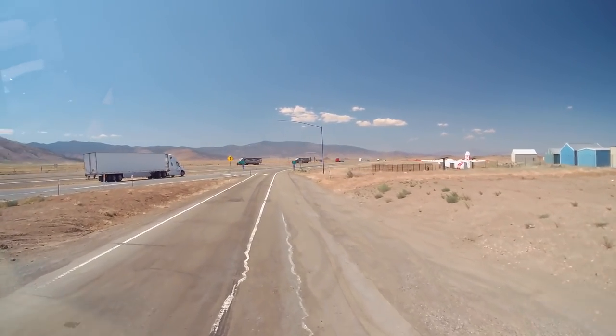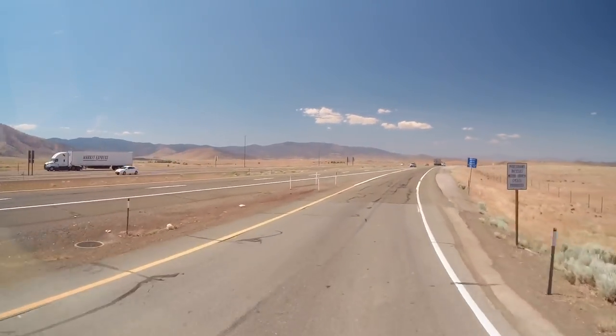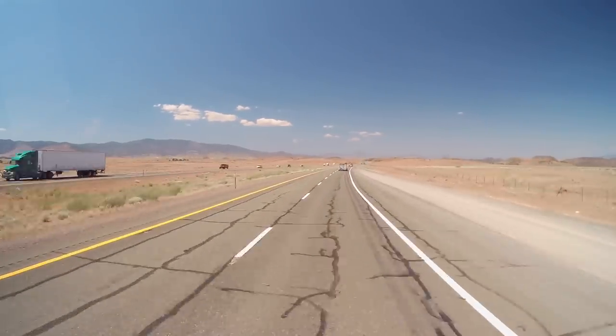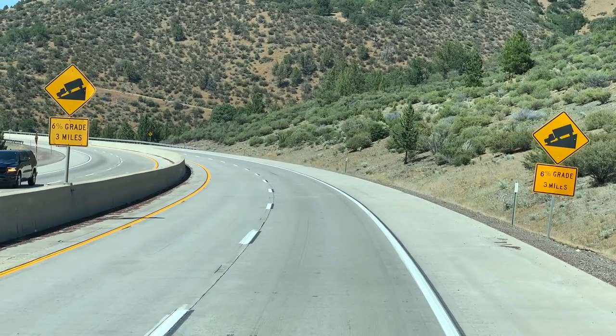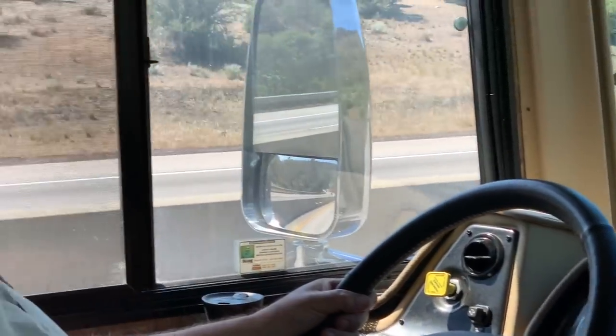Time to resume our relaxing ride in the beautiful scenery of the Midwest. But we all know what comes next. You've got to be prepared for elevation changes like this. So let's have a little discussion of what it's like to drive a rear engine diesel with a Jake brake.